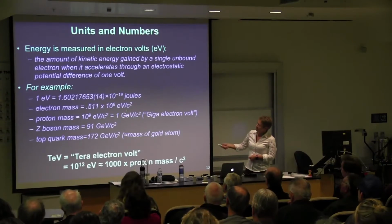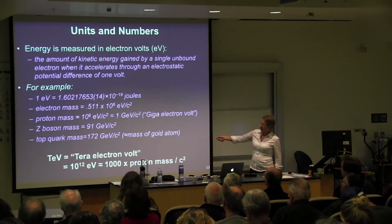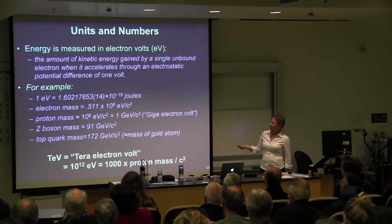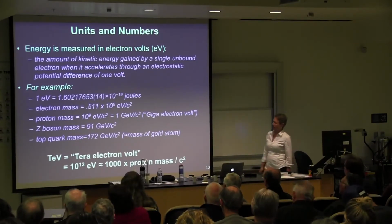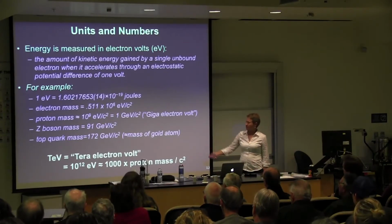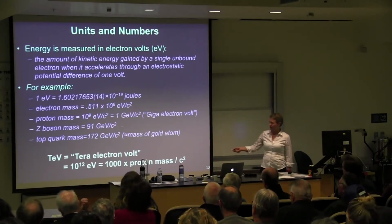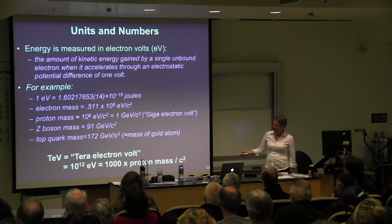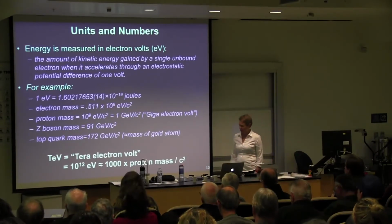And then the electron mass, for instance, is 0.5 mega electron volt divided by c squared. The proton mass is approximately 1 giga electron volt. So the energy of the LHC we measure in giga electron volts of the beam is 4,000 giga electron volt. The Z boson mass is 90 giga electron volt, top quark 172. This is approximately the same as the mass of a gold atom, and is the heaviest particle that we know. And I will also often use tera electron volts, which corresponds to approximately 1,000 times the proton mass.